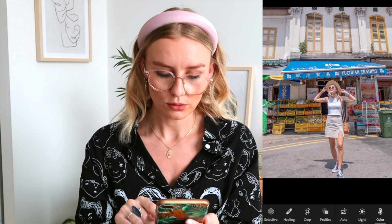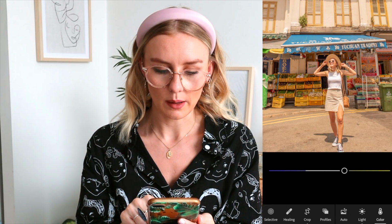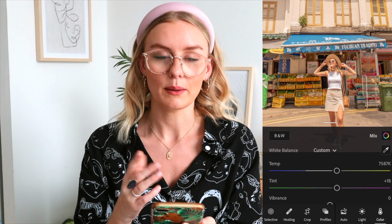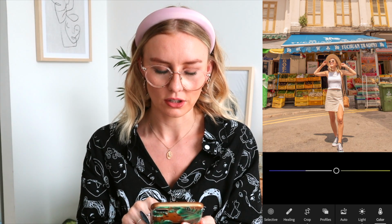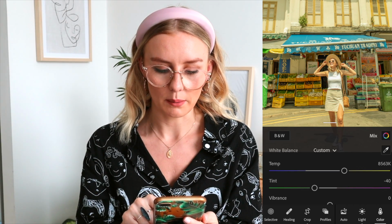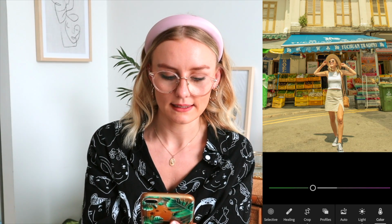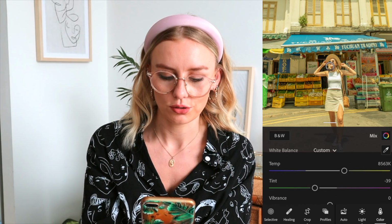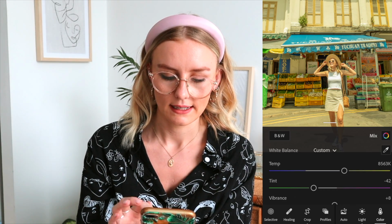So I go to color here and to temperature, and if you bring this temperature up, it makes your temperature warmer, so more yellow toned. If you go the other way, it makes it more blue toned. So I'm gonna warm this image up to about there. And then I'm going to bring the tint down to around -44. This is giving it this kind of green tint.